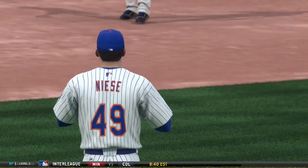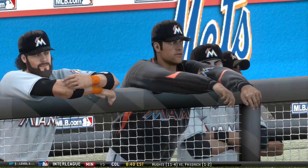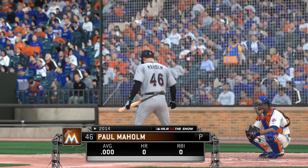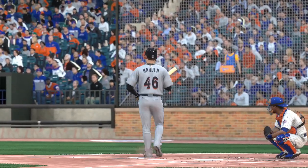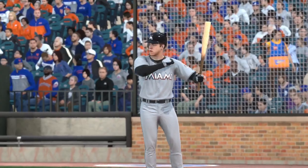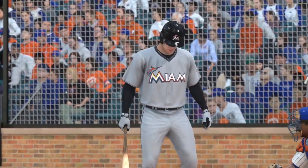Now you've got your pitcher due next, so you can either put the bunt on, or they could even think about showing bunt, draw the corners in, and then letting him swing away. Paul Mahalam will stand in now with a good chance to break the seal here following the leadoff double. Well, it's a good RBI opportunity, but you've got to remember your first job, which is to at least get that guy over to third base.